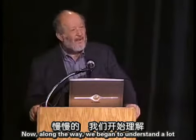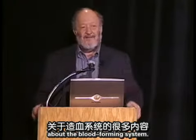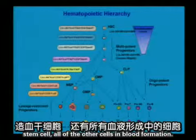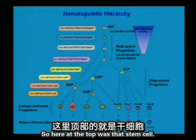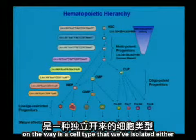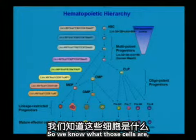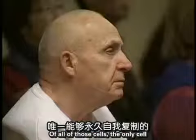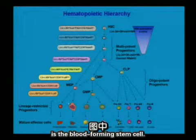Now, along the way, we began to understand a lot about the blood-forming system. In my lab, we had isolated not only the blood-forming stem cell but all of the other cells in blood formation. So here at the top was that stem cell. Here at the bottom are the cells of the blood. And every step on the way is a cell type that we've isolated in both mice and humans. So we know what those cells are. And here's the one big surprise. Of all of those cells, the only cell that perpetually self-renews is the blood-forming stem cell.